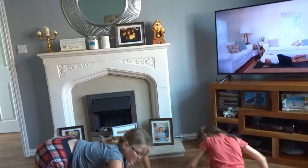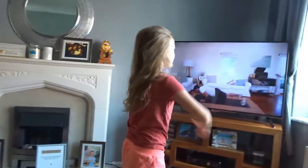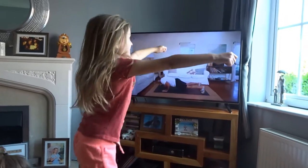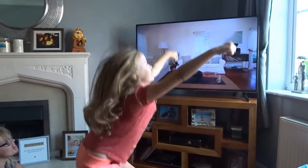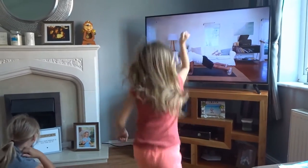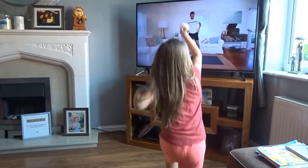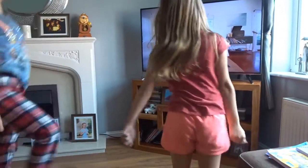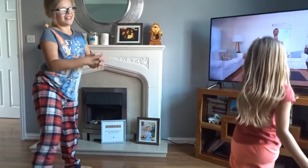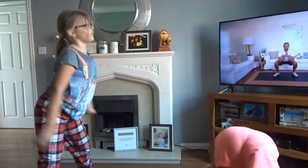Wow. Tilly and Poppy going for their morning exercise. Brilliant, Poppy. Keep going. Morning exercise. Look at that. Tilly's just lying on the floor. Go on, Poppy. Well done. Oh, a bit enthusiastic. Oh, Poppy's back doing that one.